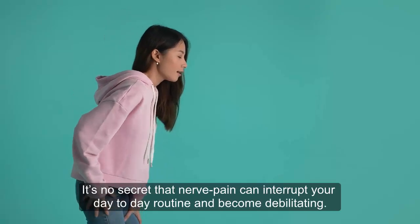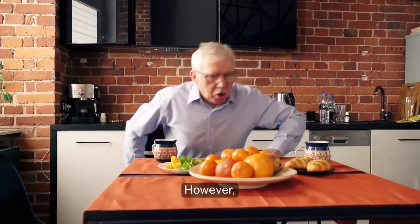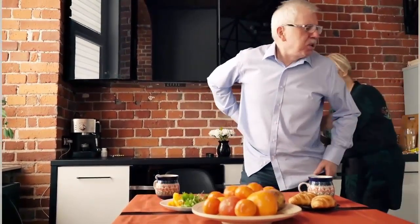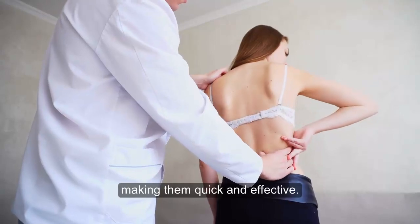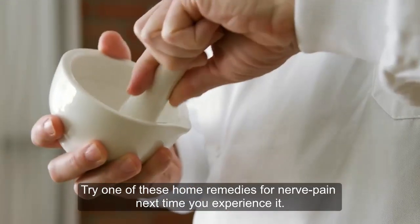It's no secret that nerve pain can interrupt your day-to-day routine and become debilitating. However, relieving the pain doesn't have to be complicated. You can do it while at home. Most of these methods do not require any special equipment or a trip to the doctor's office, making them quick and effective. Try one of these home remedies for nerve pain next time you experience it.